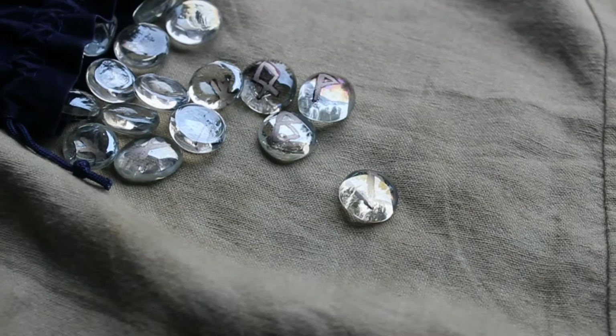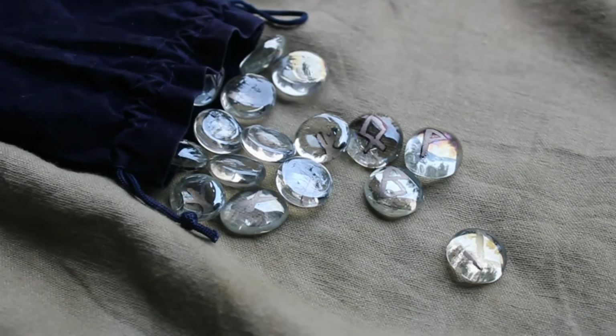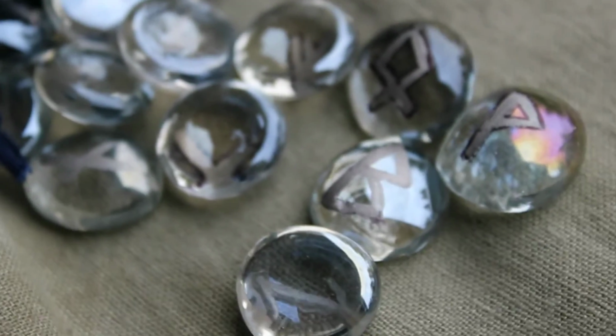Anyway, pendulums. Another thing I made are runes. So these were some glass globs that I had gotten from my mother. She had a whole bunch of them. And then I just used Sharpie on the front of them to make all of the different symbols.